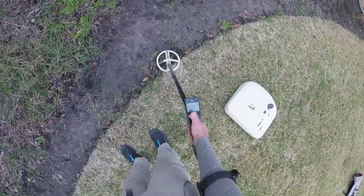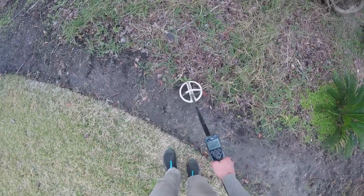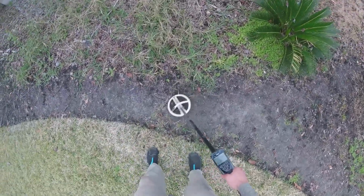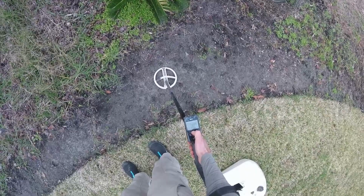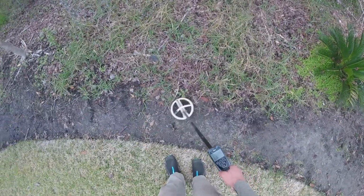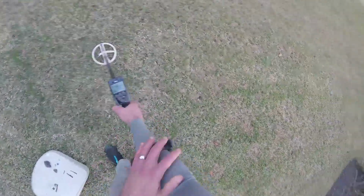Reactivity 3. Get about the same. Close. Made a little bit better with 2, but 3, I'm getting a whisper. So audio response, if I bring that up to 5, it definitely gets better. You can see how audio response makes a big difference on depth. Which when I'm hunting not so much trashy sites and the parks, I'm jacking that audio response up to at least 5.